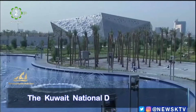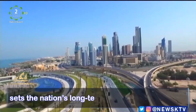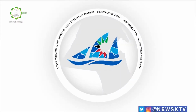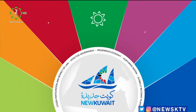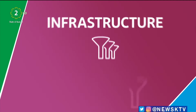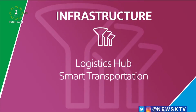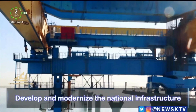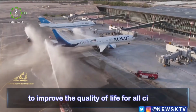The Kuwait National Development Plan sets the nation's long-term development priorities. It's organized around 7 pillars or areas of focus for investment and improvement. Infrastructure: develop and modernize the national infrastructure to improve the quality of life for all citizens.